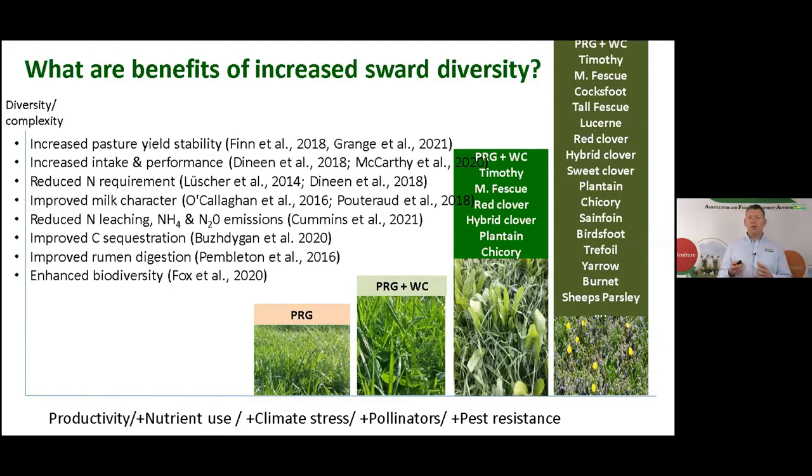And just to say for assembly members that there's a huge amount of research coming out now looking at various benefits from increasing sward diversity. So whether we're talking about yield stability in times of drought stress on our farms, increasing animal intake and performance, reducing the requirement for chemical fertilizer, which is very pertinent at the moment, improving milk character, reducing emissions from animals on grazing swards, building carbon in our soils, and even improving biodiversity. There are lots of publications now showing that we can use increased sward diversity to address some of these challenges and build these extra ecosystem services into our swards. And that's a big motivation for this study.